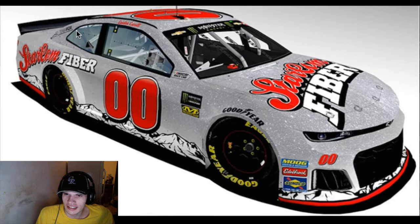But anyway, with the Team Fox Foundation here on the C-post of the car. And you're not going to see it, but on the back bumper, I think they also have the Team Fox Foundation there as well. Either way, this scheme is absolutely back. I love it, and I would love to see it again when we go for the 2000 to 2004 theme. Please, StarCom Fiber, do us a solid and bring this back in a few years. Maybe two, if we're good.